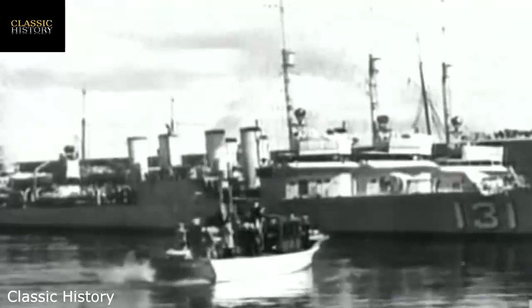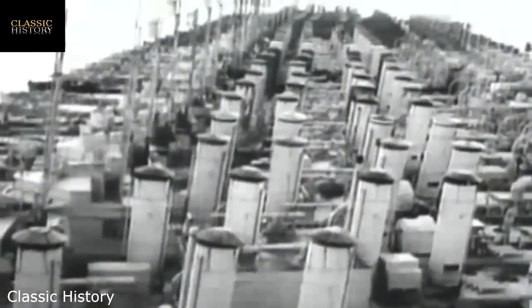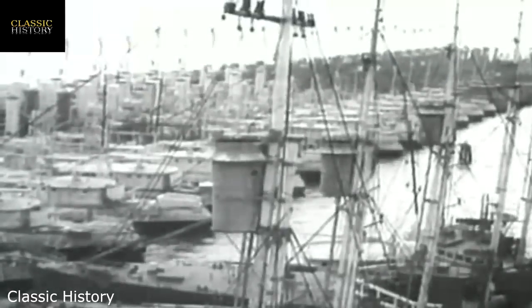But in America, little was done to counter these threats. The design of the American destroyer really was static into the 20s and early 30s. No new ships were built. Many were decommissioned. So basically, the type of destroyer that the U.S. Navy had into the 20s and 30s was the World War I emergency program flush deckers.